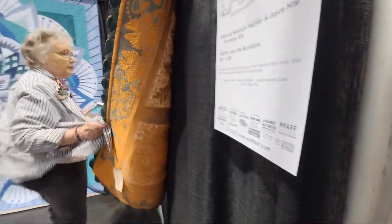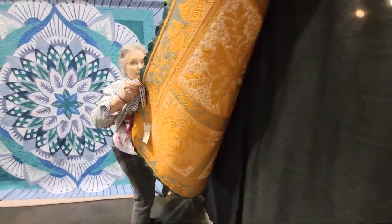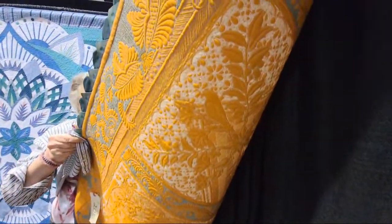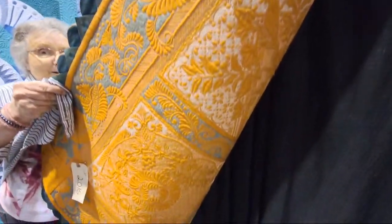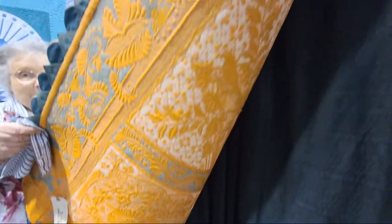Oh, I'm so glad this just happened. Look at this, guys. We are getting a treat. Look at the back of it. It is exceptional. Do you display it from the front or from the back, guys? From the front or from the back? Well, let me tell you something.